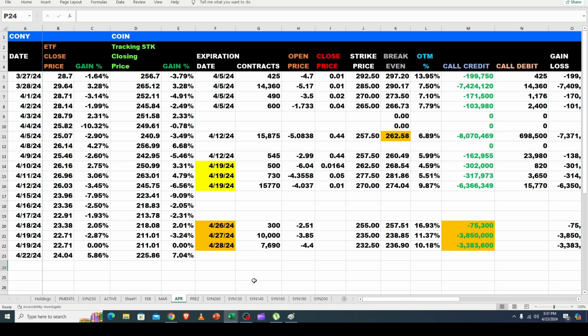We closed up. Coin closed up 7.04% at 225.86, and we closed up at 5.86. Typically when there's a big surge like that, we lag behind slightly, right? Because we still have weeklies, and they're not completely capped, but we ran pretty close pretty quick.